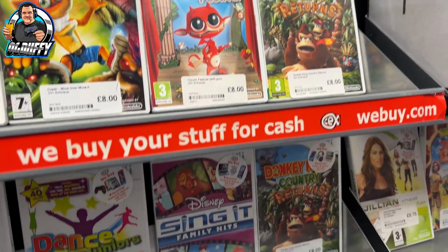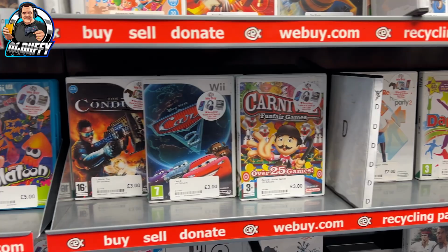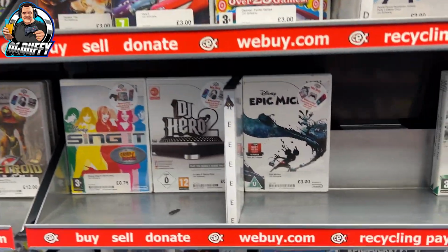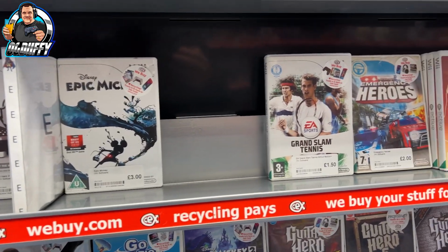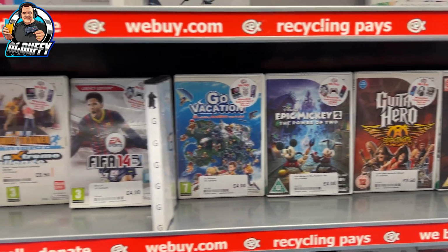Moving on, the Nintendo Wii. I do like the Wii, right? I always say this, you can get some great original titles on this system. I mean, Conduit there, look, £3. You can't go wrong with that game. Great little game. Epic Mickey again, £3. Nice little platformer.